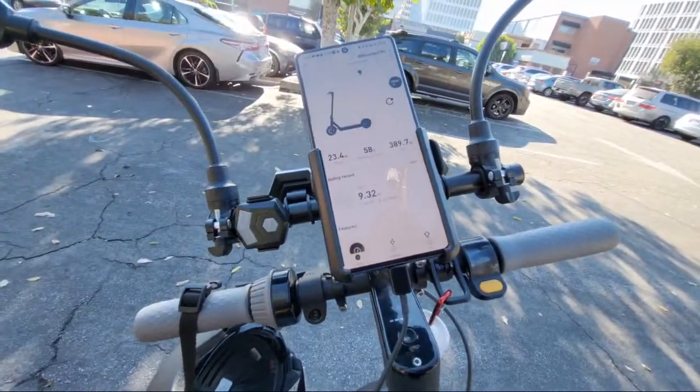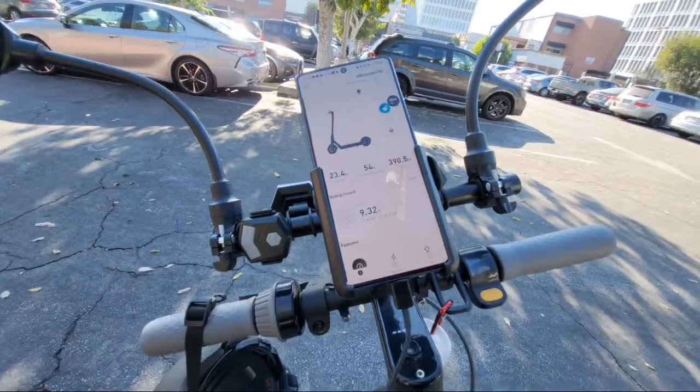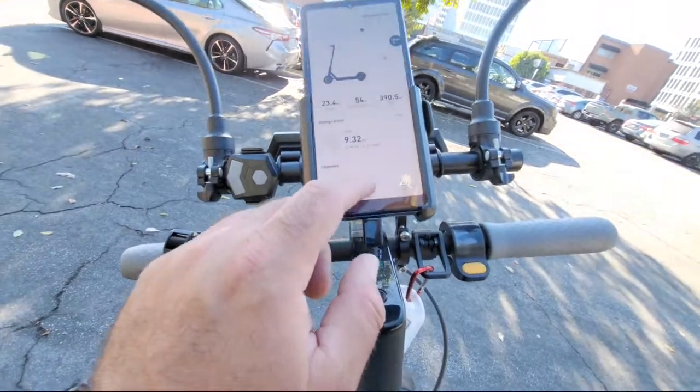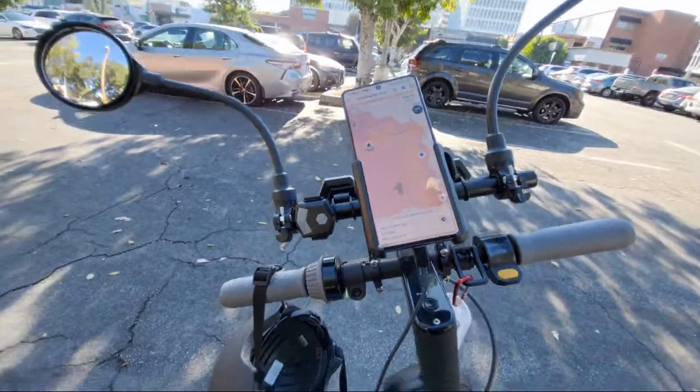Actually, it's not connected. Let's see what it says. Okay, so 390.5 miles, I'm at 54% battery remaining. It's a really good scooter, I gotta say. See if we got an order here. Nothing yet. So I might have to switch locations.